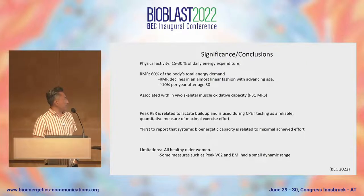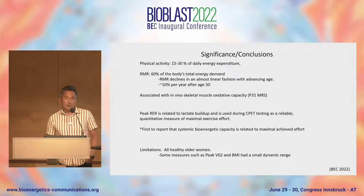Of course, this study has a number of limitations. Since we were focused only on healthy older women, some of the measures like peak VO2 and BMI had very small dynamic ranges. So we believe that we just weren't powered enough to see some of those expected relationships.